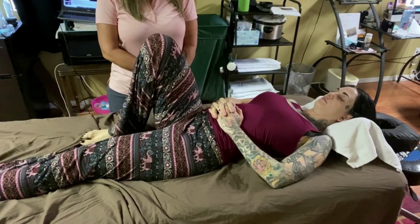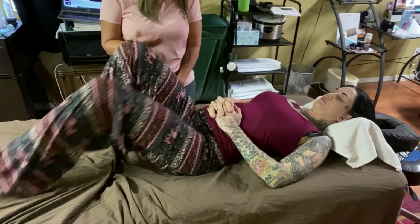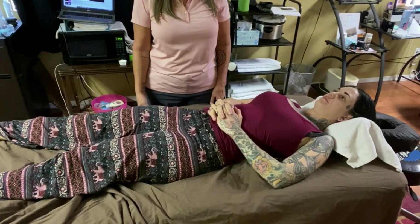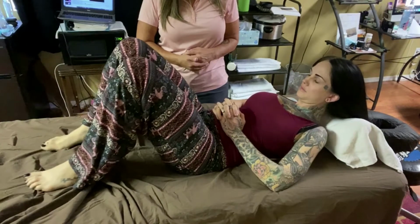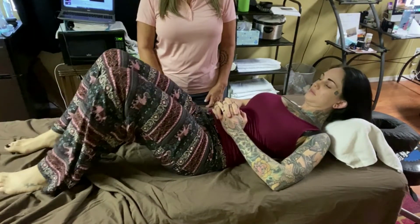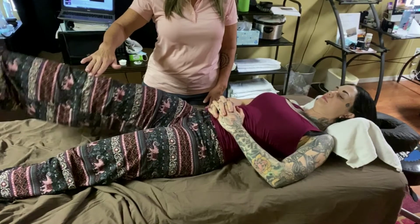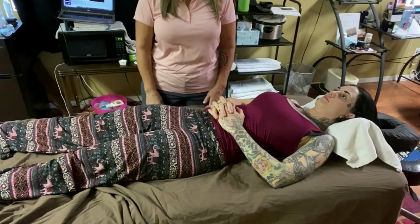And then we do both sides like that, or one at a time, but then both. Right, so then eventually it gets kind of stronger. Then you can even try to raise your head as you slide your leg back up. You can also try doing straight leg raises. So if you can just do one up and down, just little ones. Right, and it's all done with the bracing.